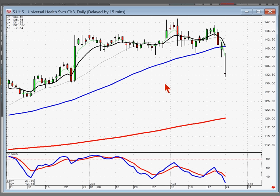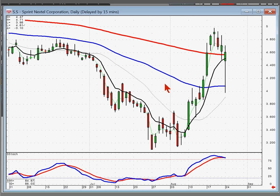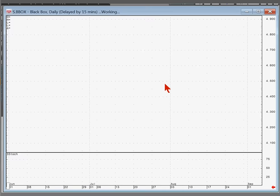UHS, another one that looks like it still could open lower. If it opens positive, look for just the bounce back up to the T-line. Sprint came back up above the T-line. This one can still be bought on positive trading. That means your J-hook pattern is in progress, and you stay with it as long as it doesn't close below the T-line.